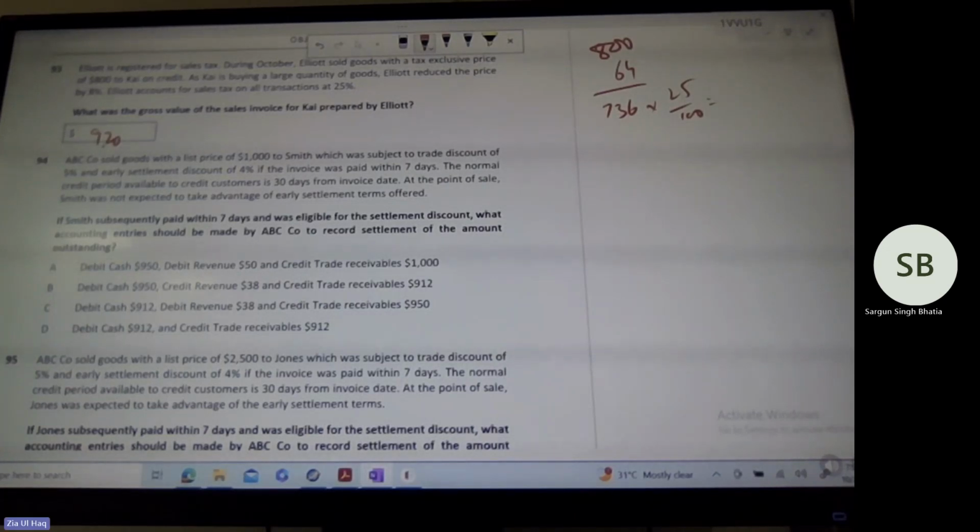ABC Company sold goods with a list price of 1000 to Smith, which was subject to a trade discount of 5% and an early settlement discount of 4% if the invoice was paid within 7 days. The normal credit period available to the credit customer is 30 days from invoice date. At the point of sale, Smith was not expected to take advantage of the early settlement term being offered. So what accounting entry do we make?